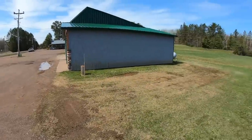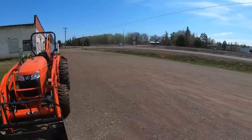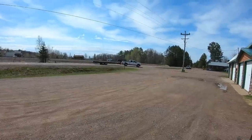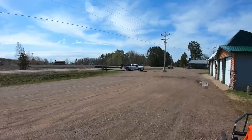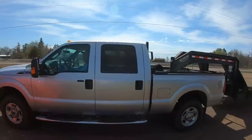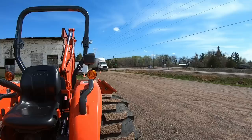So let me give you the tour. This is the thriving metropolis. We're in beautiful downtown right now, and on the other side of the railroad tracks is beautiful uptown. You've seen it all. Here comes Senior with my truck and trailer. We'll be offloading the cargo onto that. And here's the truck.